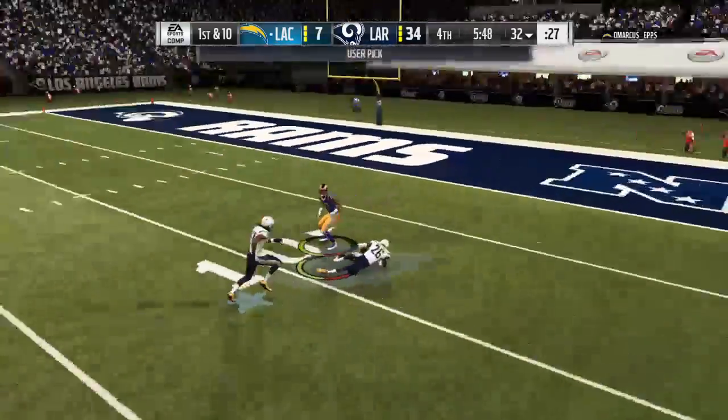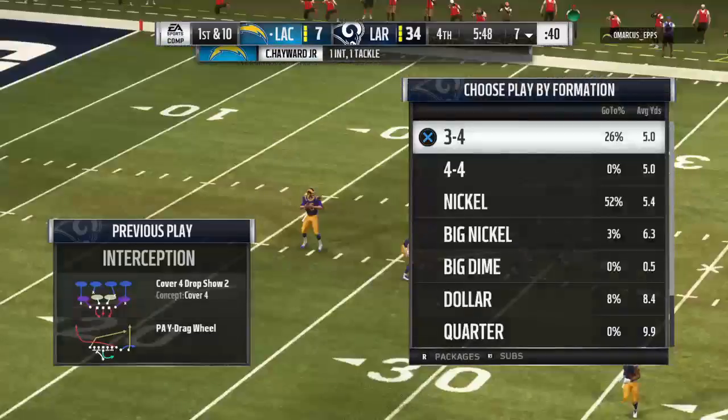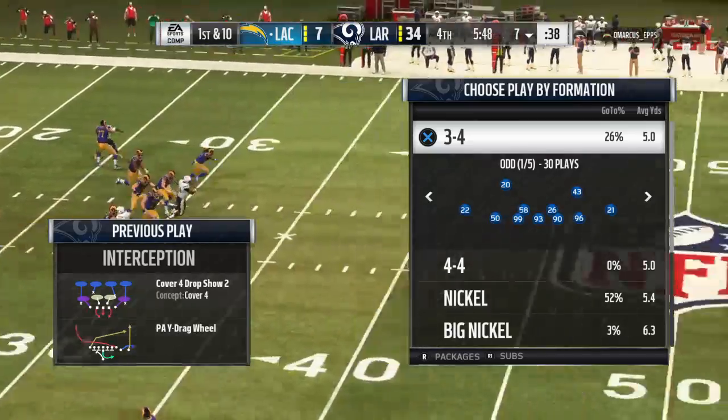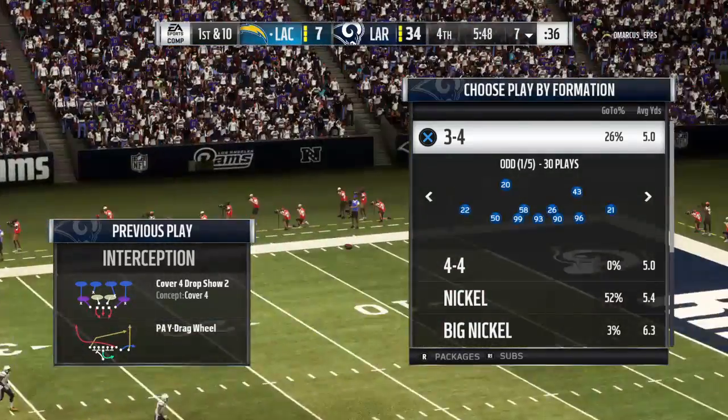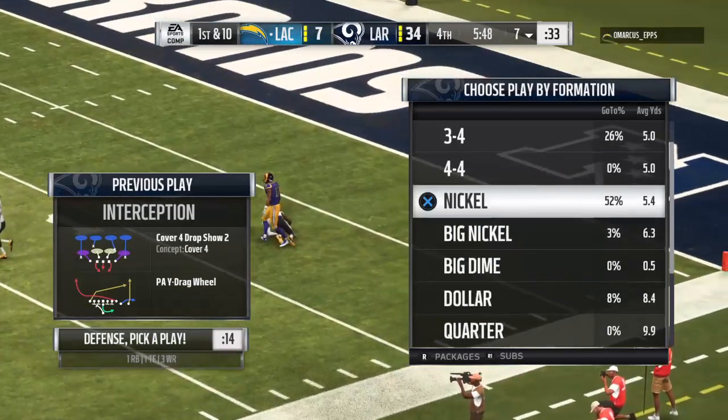Which was also looking for Cooks, and it's intercepted. Picked off by Casey Hayward. And a big turnover there as his guys will get the football back. Now they get a fourth quarter pick, a little something to hang their hat on, I guess.